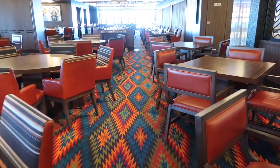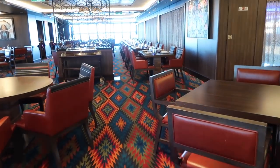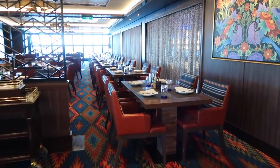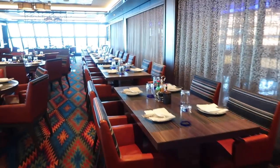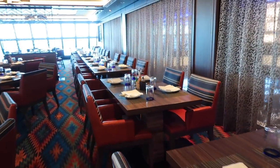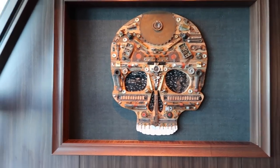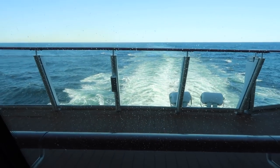And I don't have all of the tables set yet for dinner service, but these back here are. But you can tell by the carpet, the coloring, that this is a Mexican themed restaurant. Favorite piece of artwork. And again, you have the views.